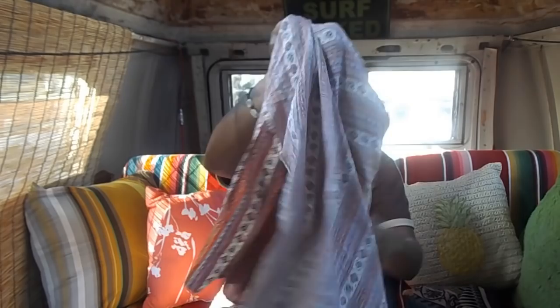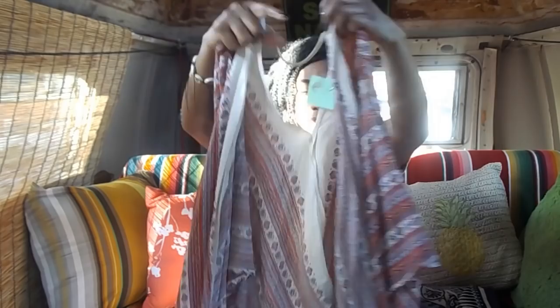And I got this super cute, what is this thing called, little shawl. It's really cute. I like the print of it. Adorable. Okay, those are all the pants that I got.